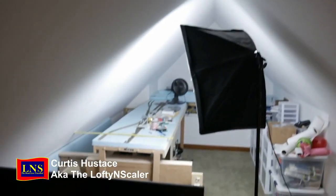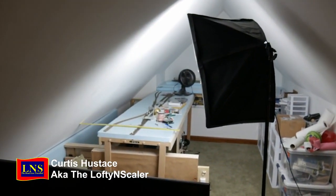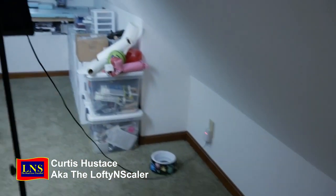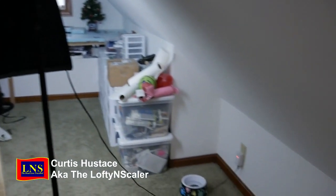So to kind of give you an idea, I am going to have a single line coming down this wall, and it's going to loop around here, all the way around here, and then I'm going to have 2 feet of layout come out here and down this wall. So it'll be kind of like a big dog bone.